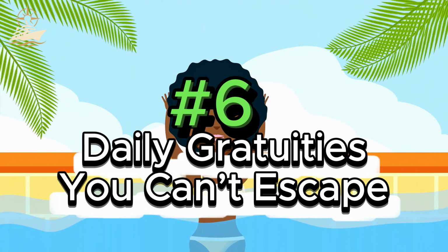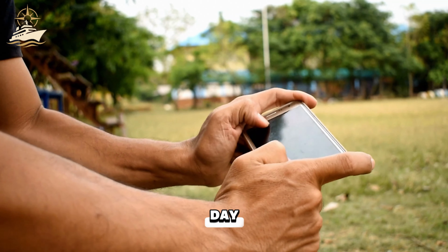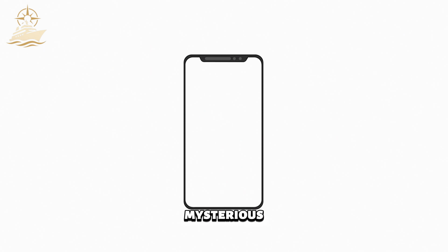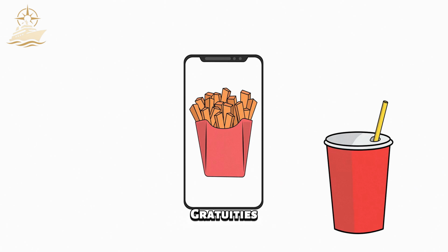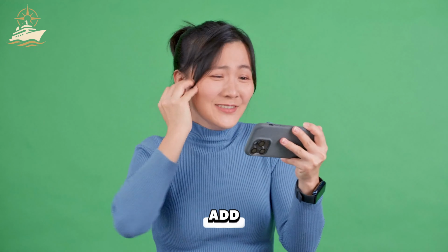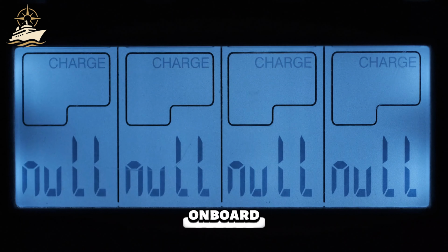Fee 6: daily gratuities you can't escape. You wake up on day 2 of your cruise, open the Royal Caribbean app, and see a mysterious line item. Service gratuities, $8 per person per day. Wait, what? You didn't authorize that. You didn't press add. Yet there it is, quietly ticking up every single day you're on board.